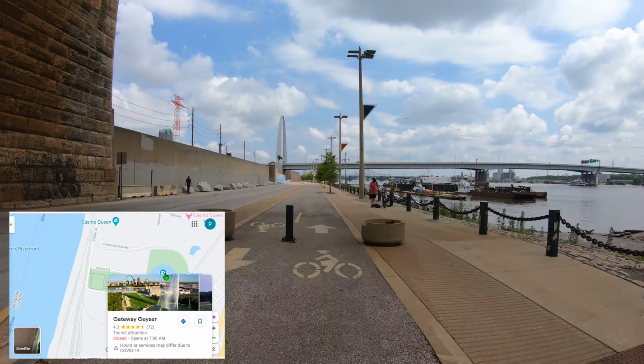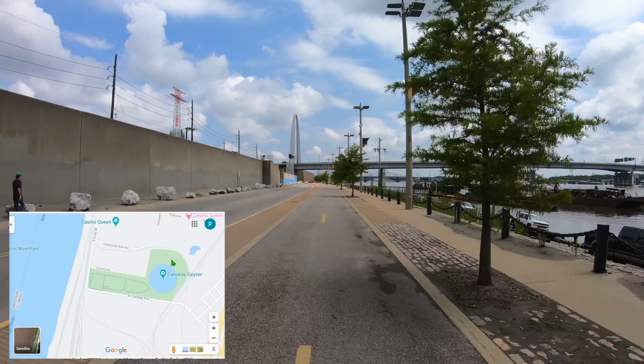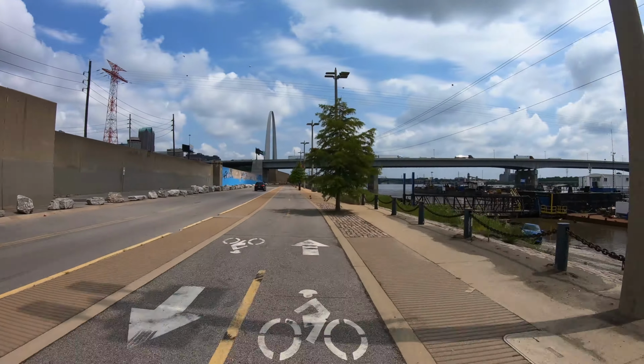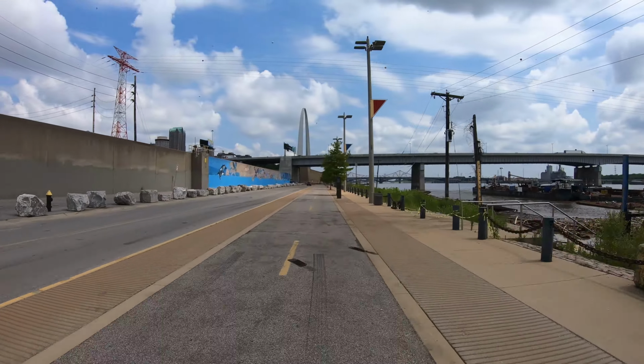That's right, timing is important here. The plan was to time it just right so I arrive at the Gateway Geyser just as it erupts. Stay tuned to see if we can pull it off.